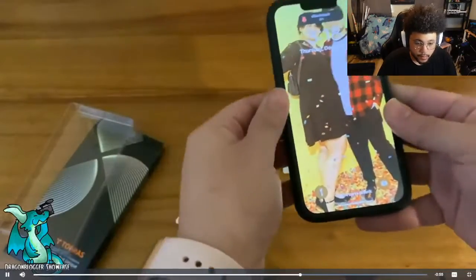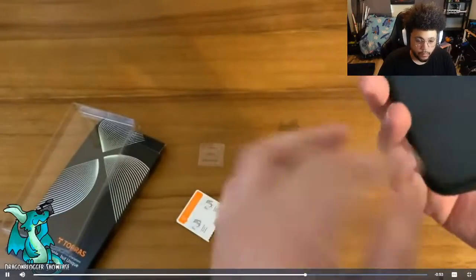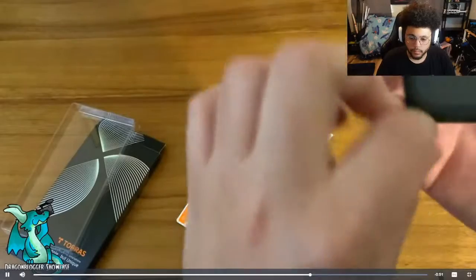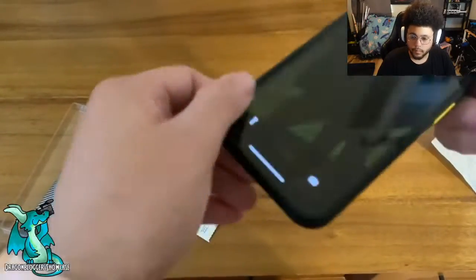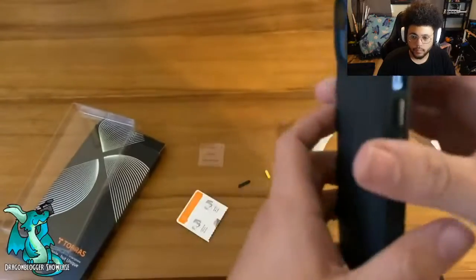It's not too thick, but it's thick enough to know that if you drop your phone, you'd be pretty protected. This little ridge on the back kind of comes up too, as well as it comes up on this side, and then the ridge comes up for your camera.